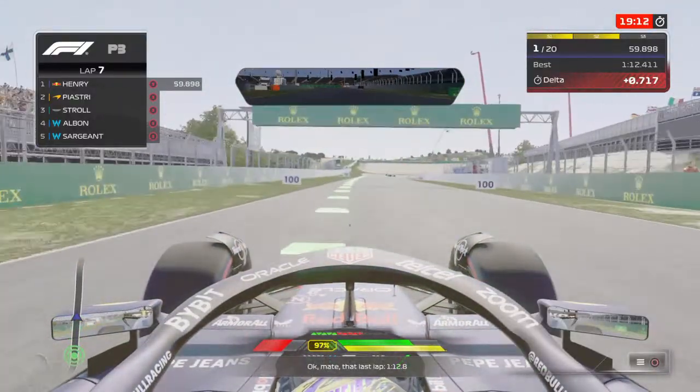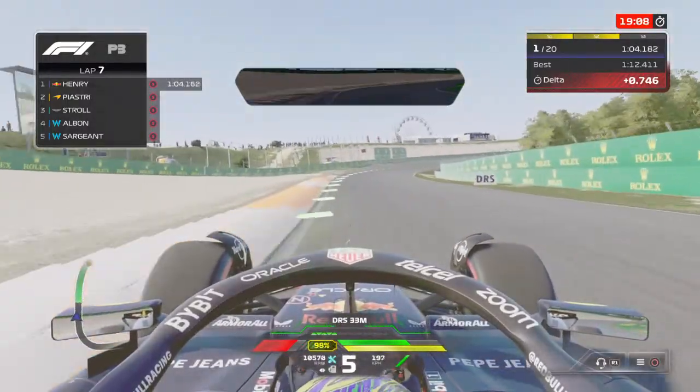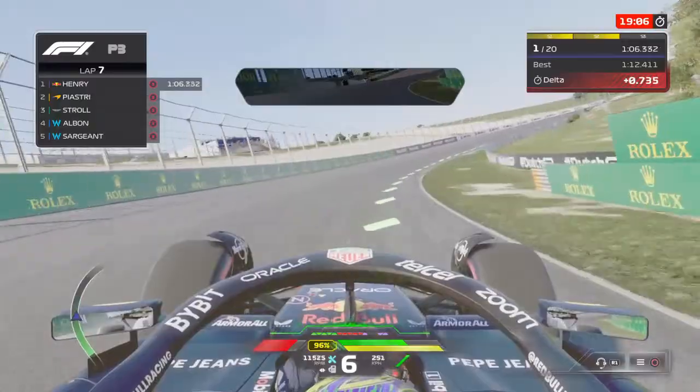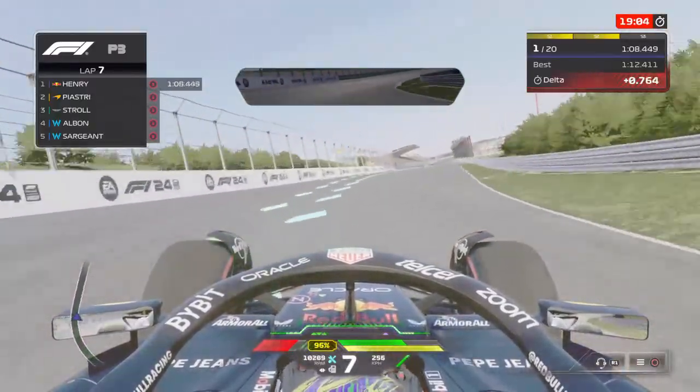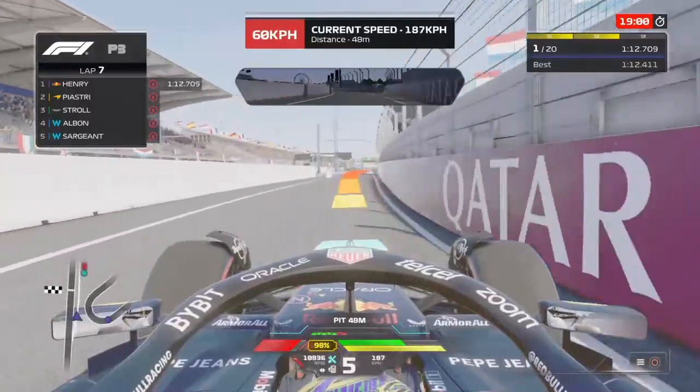Okay, so that last lap, 1:12.8. So I'm very consistent with my lap time. I'm only 400ths of a second off my actual lap time that I have on track right now. So that's not so bad.